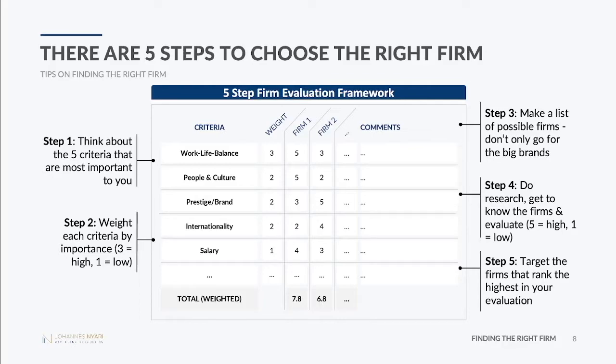Step number 3 is that you make a list of possible firms, and this is a tip: don't only go for the big brands. Take a broader look at the market out there. If you're at the very beginning and you don't really have an idea, you could also make a cluster. If you talk about the strategy firms, maybe then the Big Four, maybe technology firms, specialized firms, and so on. If you're more experienced, and this is definitely something that I recommend, you get in touch with those companies, or ask your friends, then you can be more precise and rank the different firms.